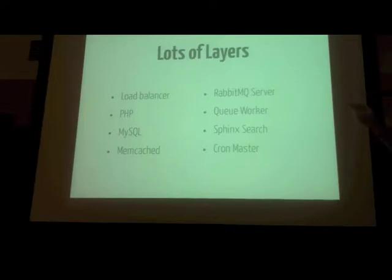And then all the other things go onto the PHP application layer, which scales. So we end up with a memcached on every PHP instance. As we build out more application instances, we end up with more memcache memory, and also more queue workers. And the Cron Master one only goes on one of them, the one that never dies, and that just keeps that working.